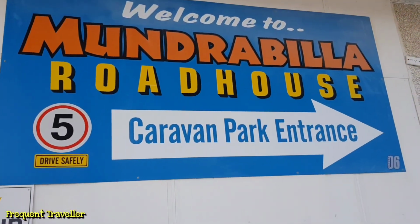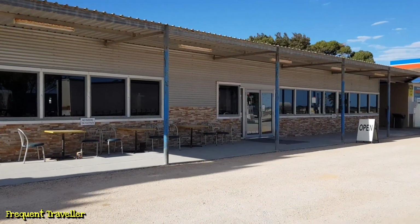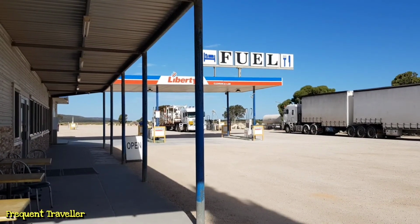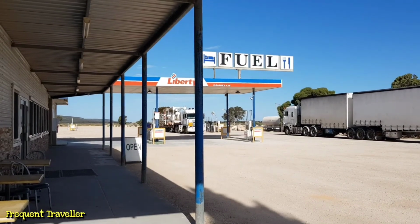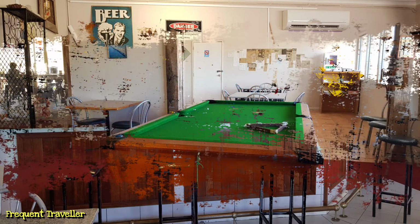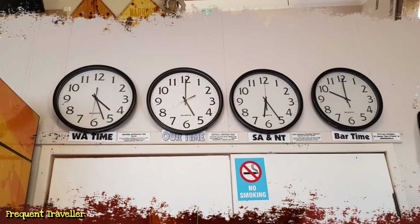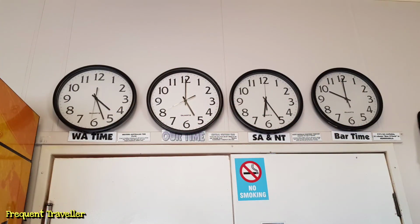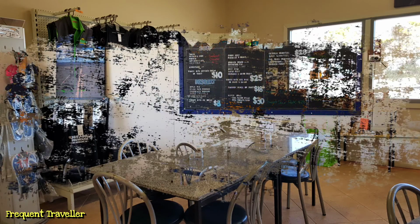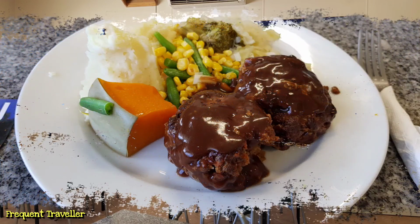If you're looking for accommodation, Mundrabilla Roadhouse has a caravan park and motel. There's a bar and beer garden, pool table. You can check out the time at your next destination or have a meal in the dining room, a good choice of traditional family favourites, and the meals are large.